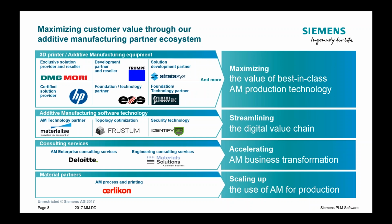Then we have some software technology partners, various different things they do that we're maybe not so good at, or we think that they're maybe the best in the market at. We work with them to take their pieces of software and to integrate those into our process. So again, you can have all the advantages of using those various different technologies, but have it in that unbroken data chain from beginning to end. We've also made partnerships with consulting services, material partners, again, just trying to make sure we have all of our bases covered here so that our customers can have that unbroken digital chain from beginning to end.